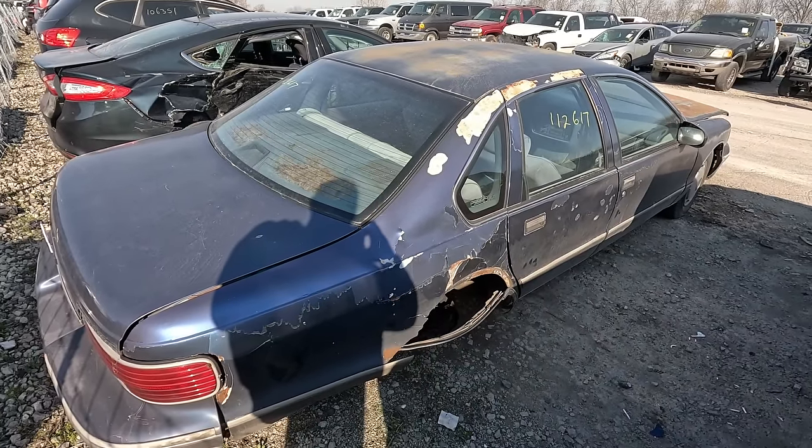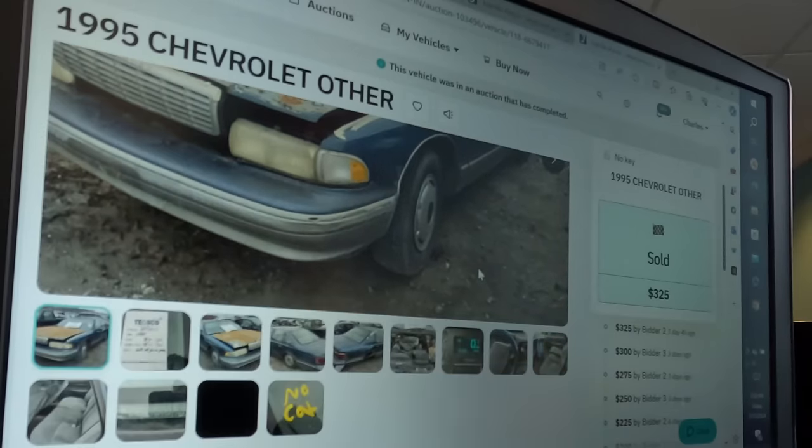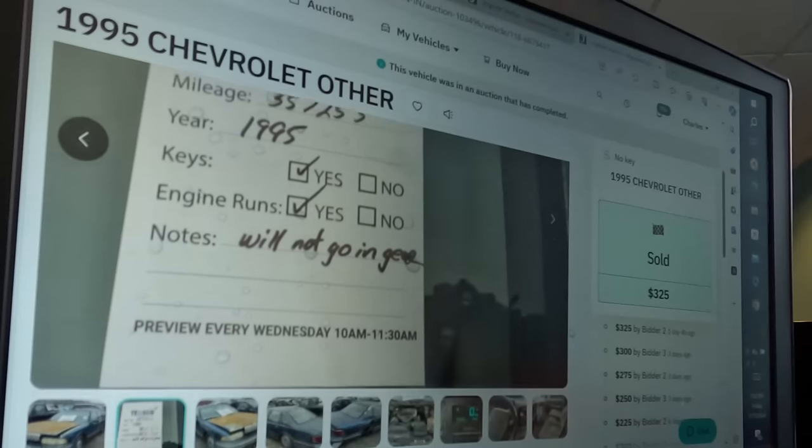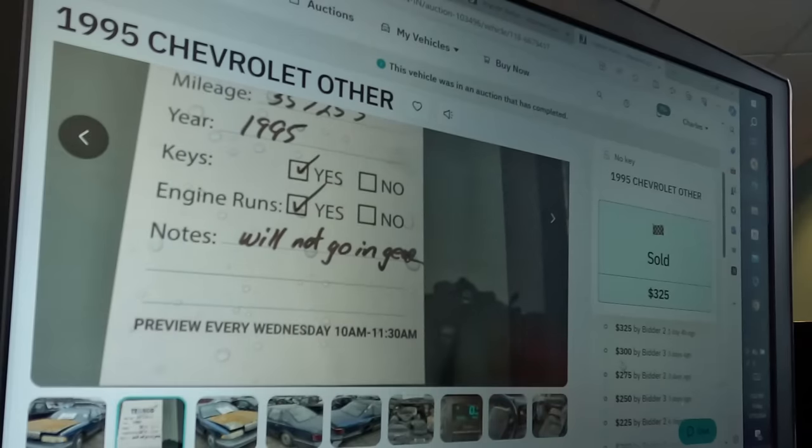But somebody could put this car back together, and I bet they'll buy it for, I don't know, $700-800. 1995 Chevy Caprice, $325. Pretty good. It will not go into gear, is what it says. It has keys, so obviously, and it says engine runs. So you got a running car that just has the tire ripped off for about $500 with fees. I call that a good deal.